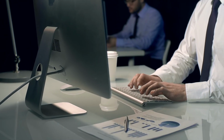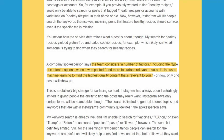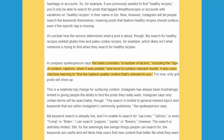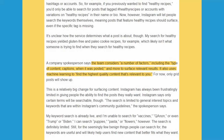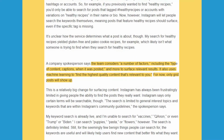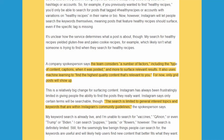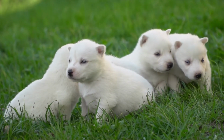Similarly, an Instagram spokesperson said the team considers a number of factors, including the type of content, captions, when it was posted, and more to determine the search results the app will show for a search query. It also uses machine learning to find the highest quality content that's relevant to you. For now, only grid posts will show, and the search function will be limited to general interest topics and keywords that are within Instagram's community guidelines, according to the spokesperson. For example, some people are already seeing that they can search for puppies or pasta.